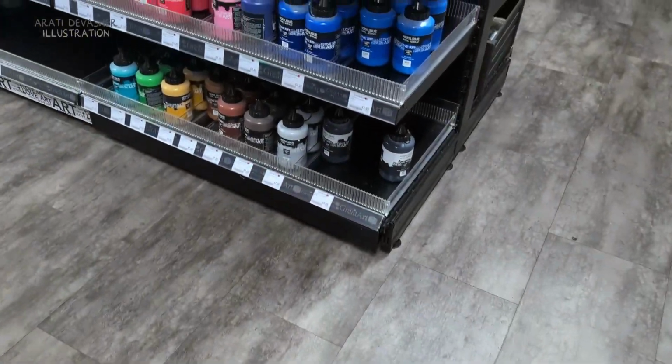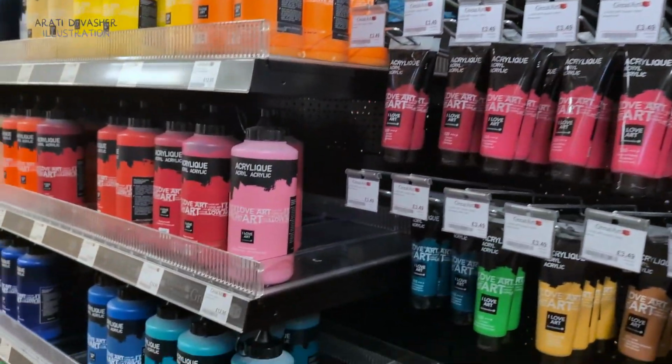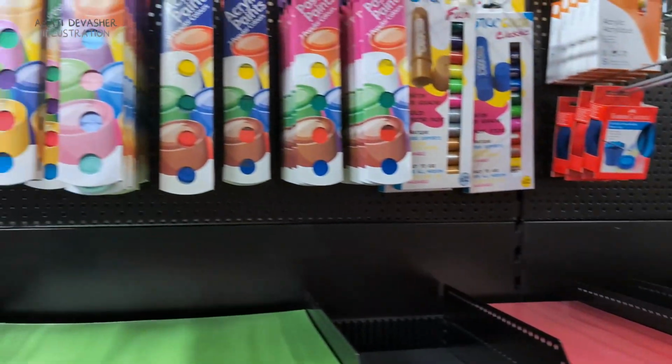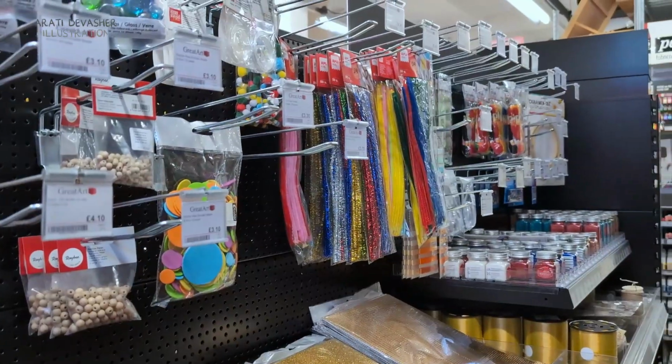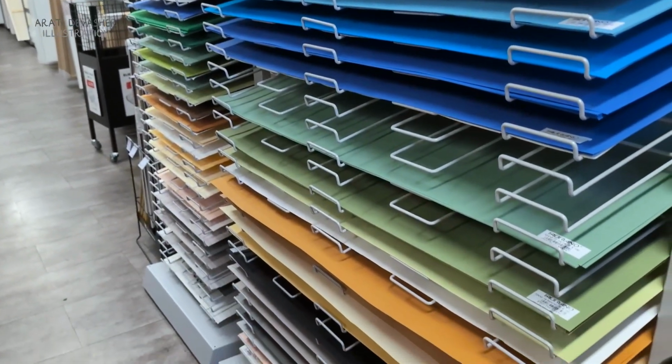Really, the range of acrylics that Great Art has is pretty epic. I don't think I've seen this many aisles anywhere else. So if you want acrylics, this is the place to be. They also do have this small section of craft paints and some tissue papers and bits and bobs that you could get for kids, and paper in stacks.